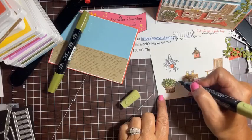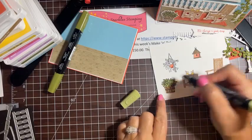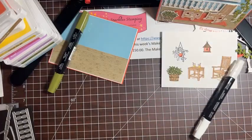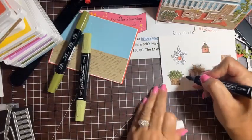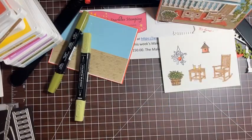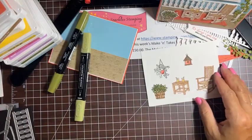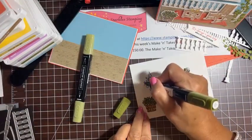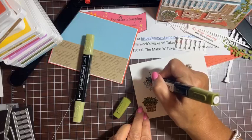Whoops, I went out of the lines right there. If you do that, you can always take your color lifter. Let me pull that out. You can see where I went out of the line right here. I'm just gonna add a little color lifter right here to get that out, and that's gonna dry, and it should look better. Okay, same thing with our hanging plant, starting with the dark.